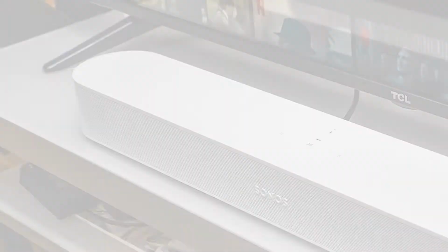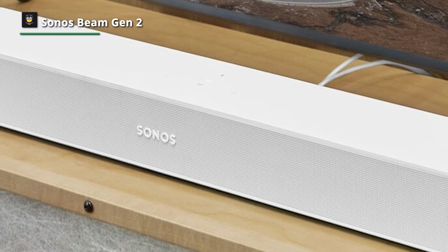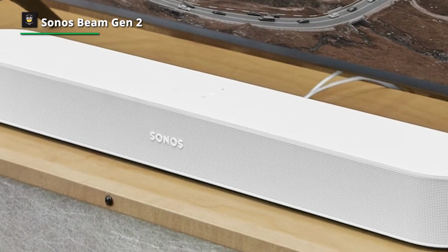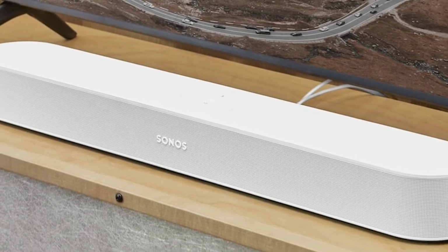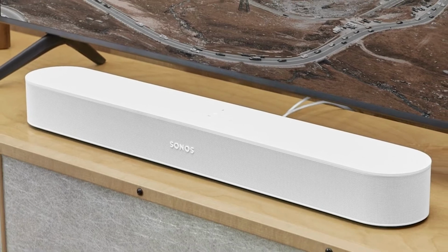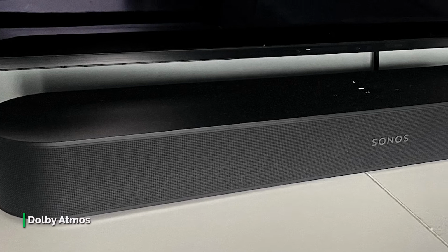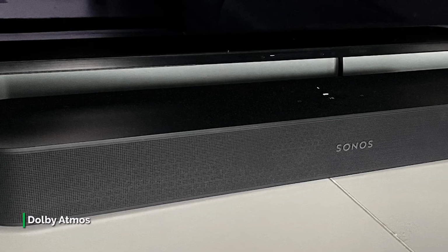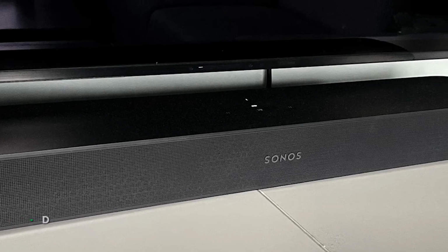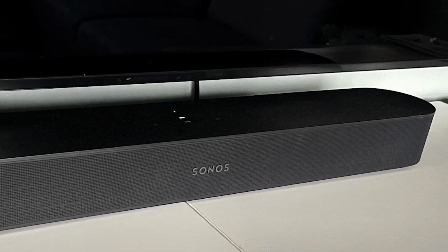The Sonos Beam Gen 2 has a very similar design to the original Sonos Beam. It's mostly plastic instead of fabric. The front is covered with a plastic grille. The Sonos Beam Gen 2 has a compact design, so it should easily fit between the legs of most 55-inch TVs. It also isn't very tall, so it shouldn't block your TV screen unless your TV sits flush on your table. The back of the bar has an opening for the power cable and additional inputs. There are also holes on the bottom of the bar, meaning you can mount it to the wall.